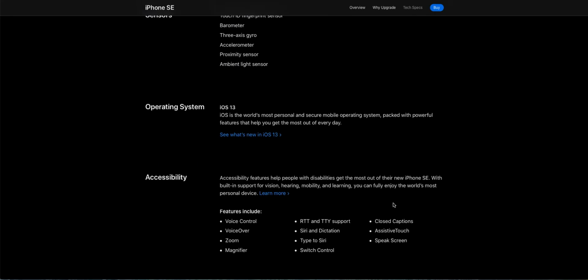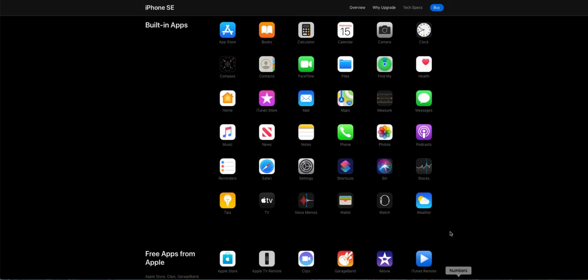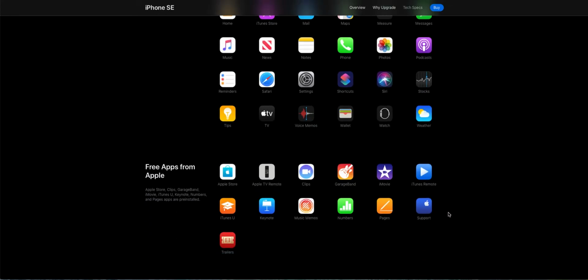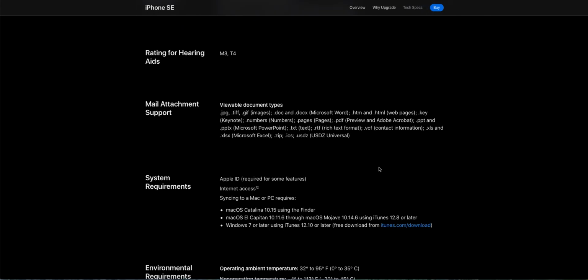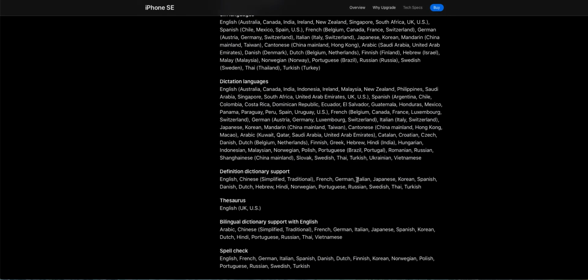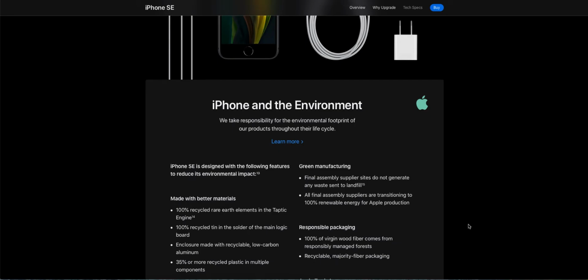Here's the battery, the operating system. You guys can see this all, and these are the built-in apps. Sorry about that. You can see this all whenever you check this out. I hope I explained this well, guys. You can see all the specs. I can make a video about iPhone 12 and how they may not be including the charger, if you guys want.